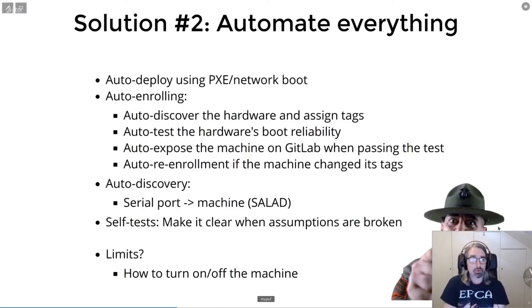Then we have auto-re-enrollment. If the machine changed its tags, that means that if someone came and changed the GPU in the machine, then you don't want to run a job thinking that it's, let's say, an IV 10, but actually you just replaced the GPU with an IV 21, and then your results are going to be all screwed. So you want to detect this and just say, abort, abort.